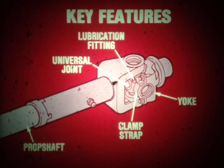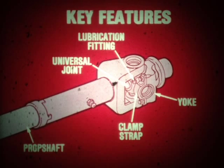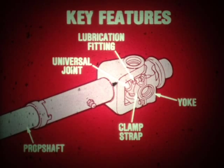There are several key features to remember about the Eagle's propeller shafts. Clamp straps with bolts are used to attach the shafts at the axle yokes and transfer case yokes. The universal joint bearing cap retaining rings are internally mounted, and each universal joint has a lubrication fitting.